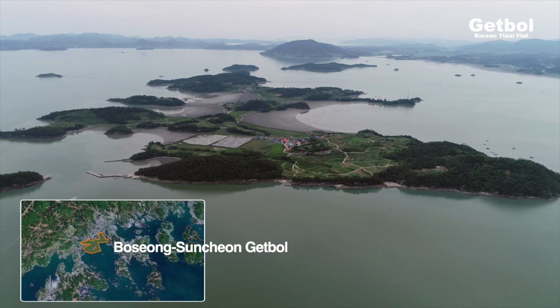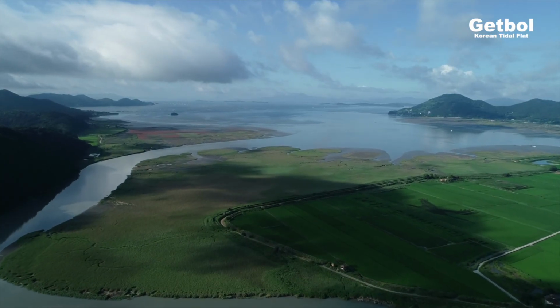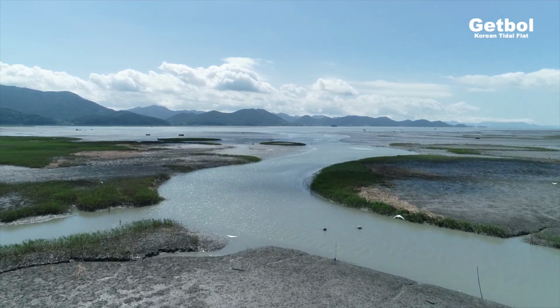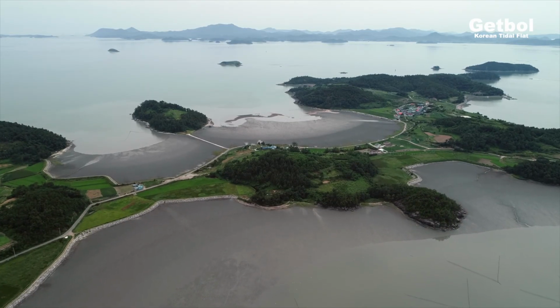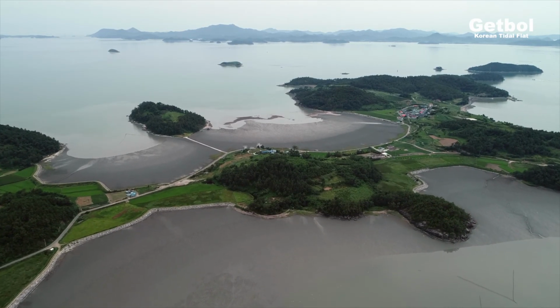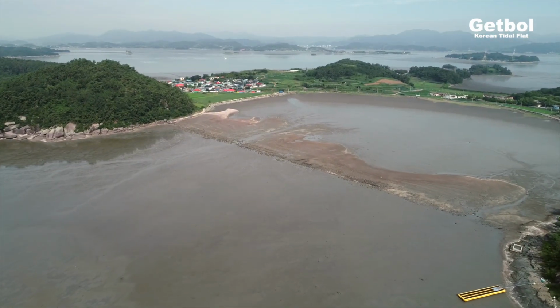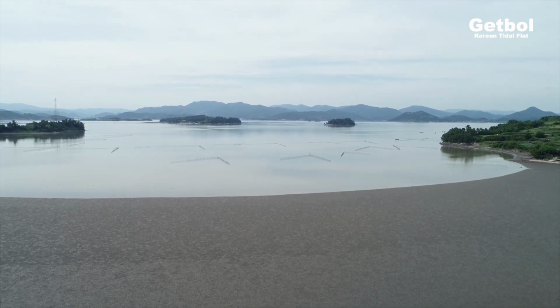Sediments supplied from the Gumgang River ultimately reach the Bosong Suncheon Getbol, the semi-enclosed type of mudflat lying at the innermost part of the large Yojaman Bay. Due to its small sediment deposit rate, thin sedimentary layers have been formed along the inner parts of the islands, and some islands with a high altitude still remain.